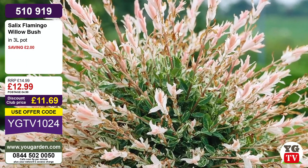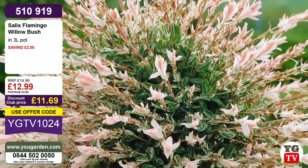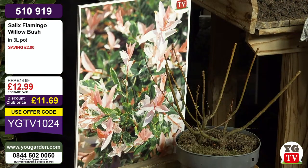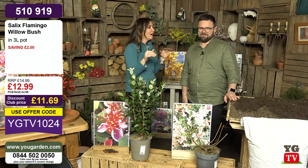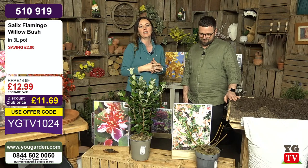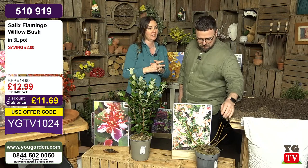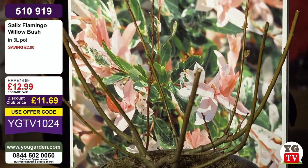You get this lovely kind of dense, variegated green foliage in the centre. But then you get these lovely pink edges to it as well, which is obviously why it's called the Flamingo. You get that lovely soft pink colour going on with it. They are so hardy, they are so easy to grow, they're proper survivors. I'm a survivor. You can't kill these things. Oh, I shouldn't say that. I mean, they are just really, really easy to look after. And they pretty much do their thing. You don't have to do too much to them. I prune mine once a year.